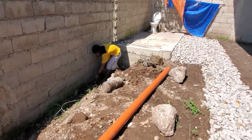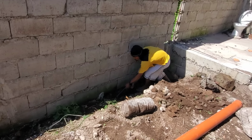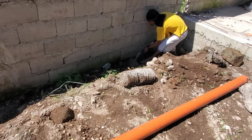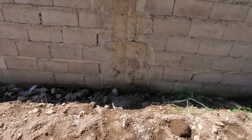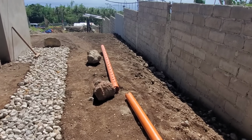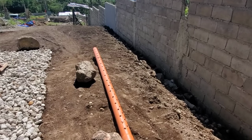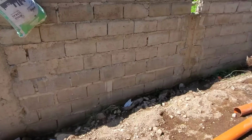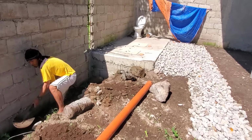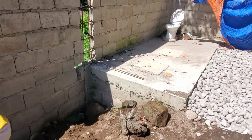So what Janelle's doing is he's preparing it, digging it out a little bit with the proper pitch. We do not need gravel here, obviously, because it's solid pipe. But once we get to the section with the perforated pipe, we'll put a good 8 inches of gravel below it, and then some gravel on top of it. So obviously we're gonna have to punch through this, the hollow blocks here.